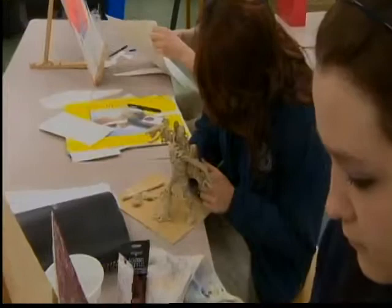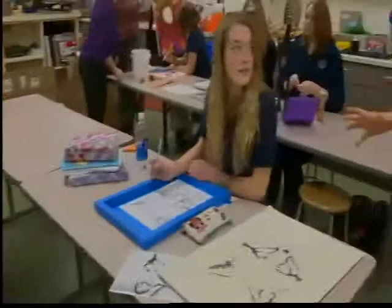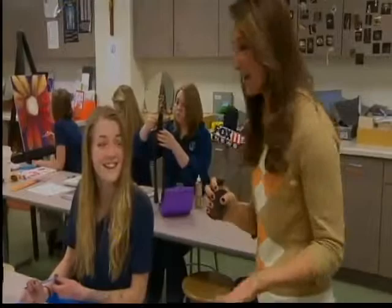Well, let's talk to one of those students whose artwork is actually on display in the library. This is Lucy. She's a senior. She told me she loves art. Lucy, what are you working on right now? This is a screen printing project.